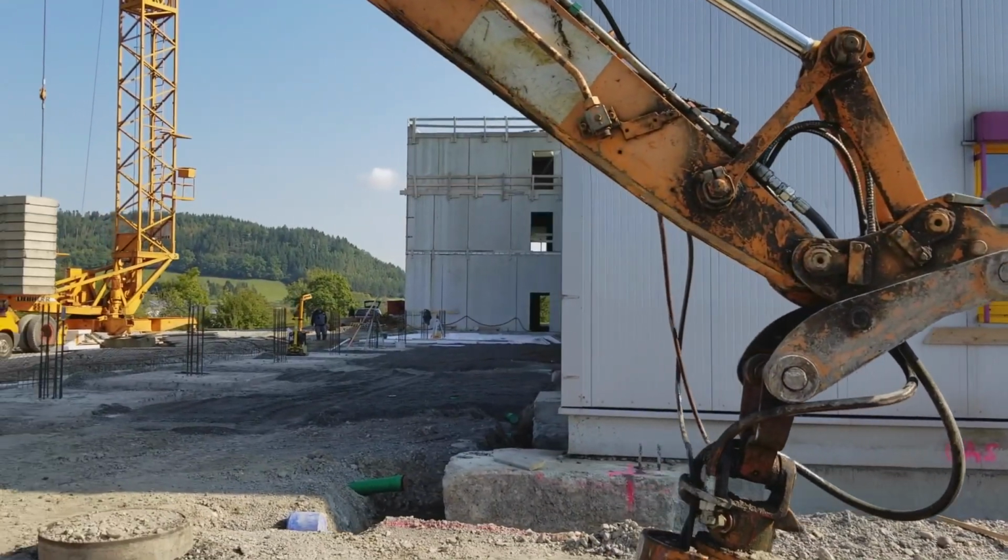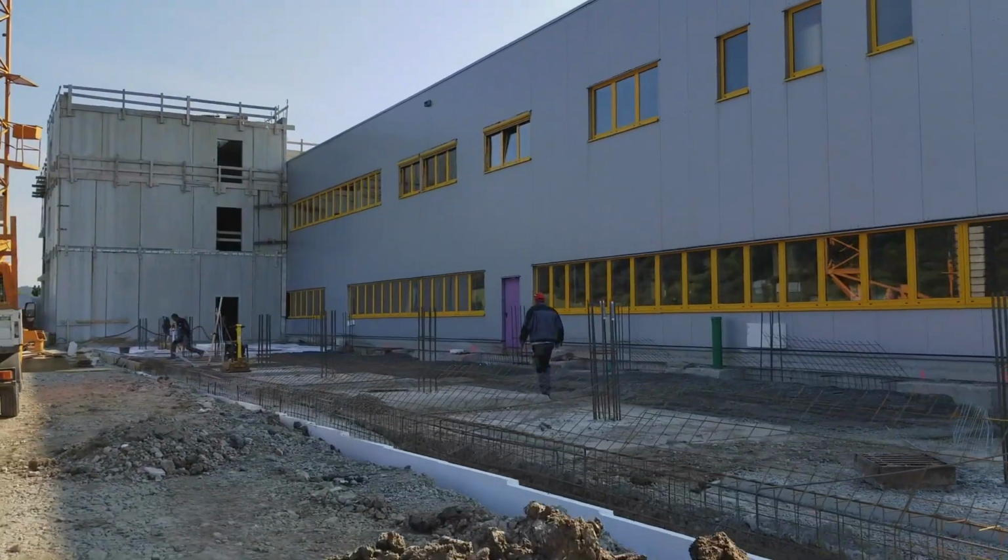Now you see a lot of construction. Yep. We are going to extend our biggest building, which is hall number 5.